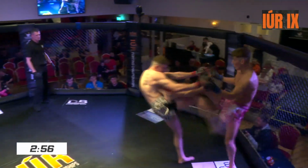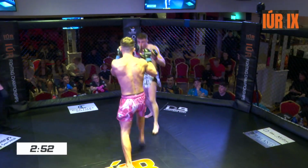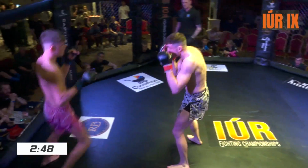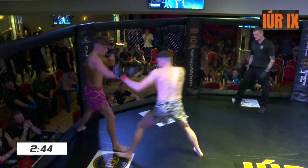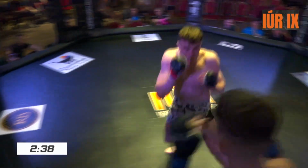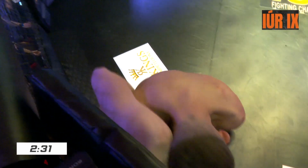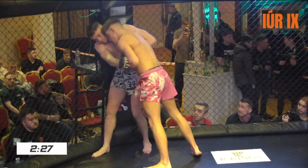Michael Shields in the pink, Aidan O'Boyle in the white and black detail shorts. Potentially the biggest fight for Michael Shields so far, Paul. Yeah, 10 fights under his belt already. This is the 11th. Aidan O'Boyle has been in with a lot of good fighters, and we've seen him here grow and develop as well. But I feel like this is going to be very evenly matched.